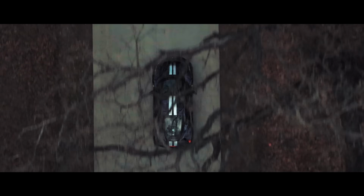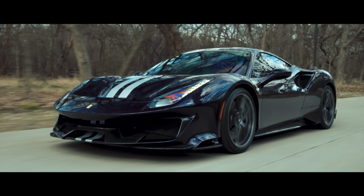Now Ferraris are desirable, they're beautiful, and they're expensive. And it goes without saying that finding a cheap Ferrari is almost impossible. Almost.